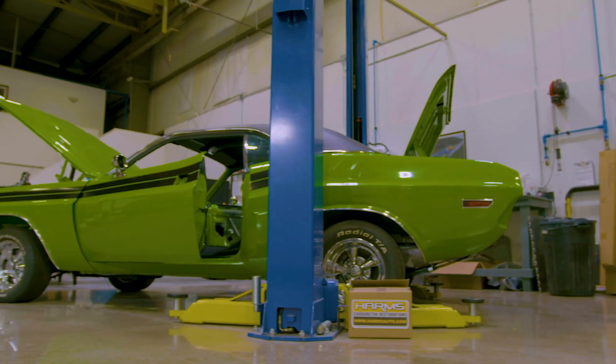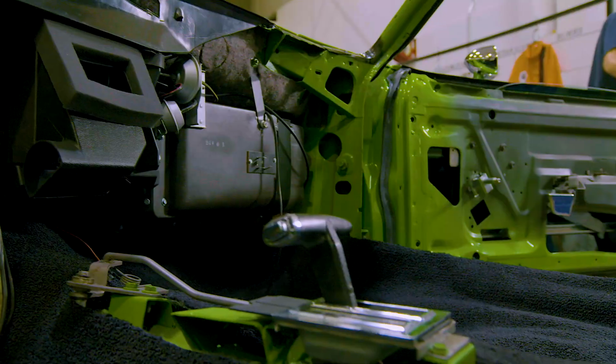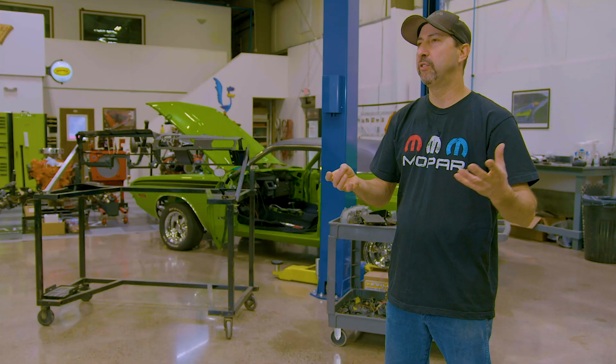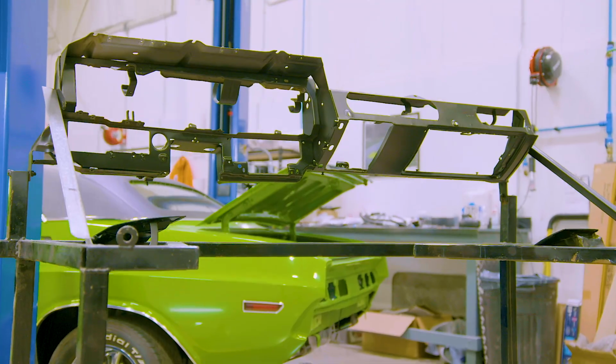I just got the heater box, which is the air conditioning unit, put into the car, getting ready to build out the dashboard on the car as well. So I gotta have all that stuff in place before I can actually install the dash.